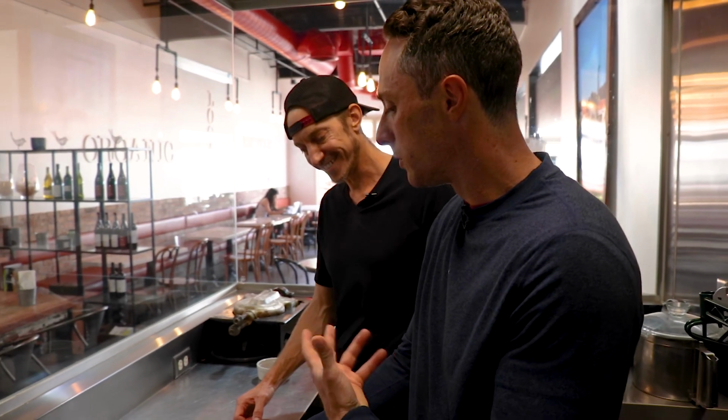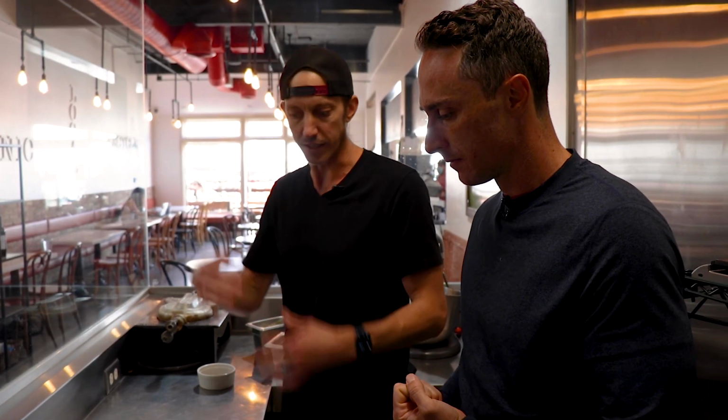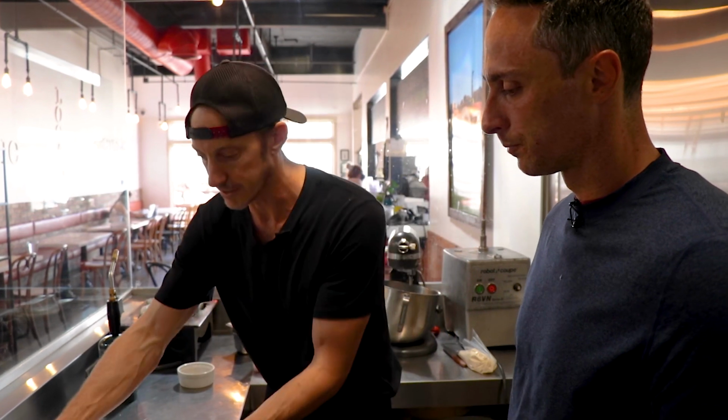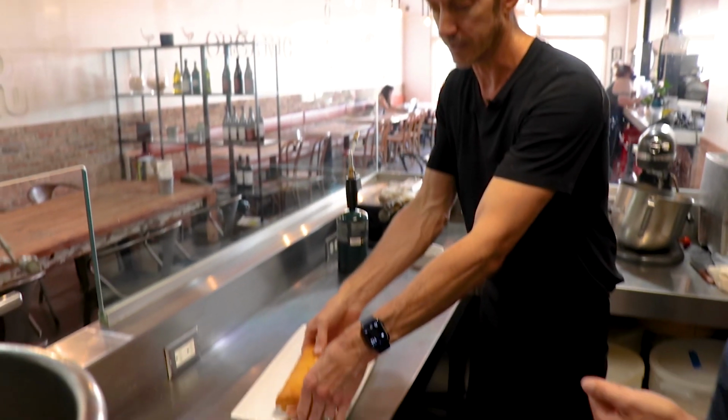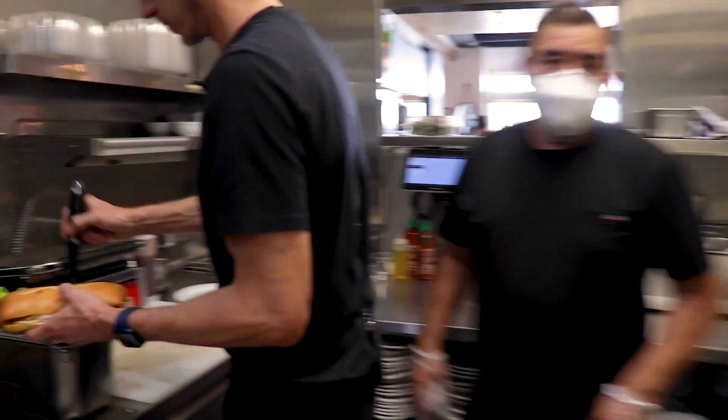Almost smells like when you make s'mores. Exactly. You got that same sugar caramelization thing going on. So that's going to give it a whole different note of flavor that you wouldn't get in a regular sandwich where you're just throwing raw ingredients together. Awesome. All right, so next thing, we're going to close it up. We're going to send this to the panini machine, and then we'll fill it with some organic spring mix. Let's go.